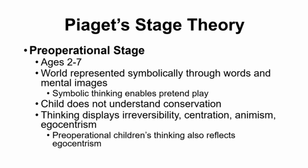We do not see that conservation idea yet. We mentioned that's the cutoff between this pre-operational stage and the next one, the operational stage. We'll look at that in a second. And we talked about egocentrism as that focus on the self. Animism is another concept that's important here, and this is just the belief that inanimate objects have feelings. So you're kind of animating them in your own mind.